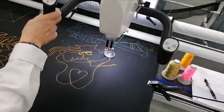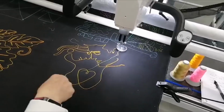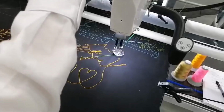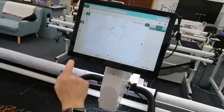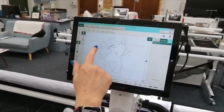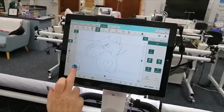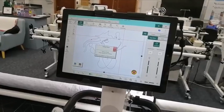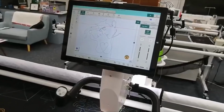Okay, so this design here is going to have words at the bottom. And so that you can see this, I'm just going to do the third one. And this is the design. Starts here, ends there. It's just a single line of stitching. So it picks up the thread, press resume.